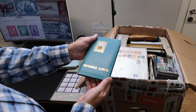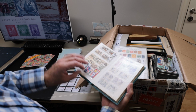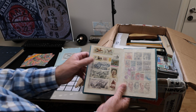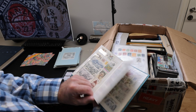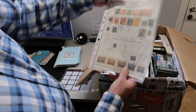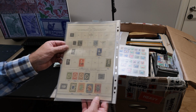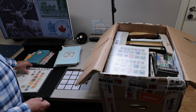There is a small stock book, Czechoslovakia. Looks like it's Czechoslovakia all the way through. These stamps are very nice. Russia, Georgia, Karelia, the Finnish part, which was included in Russian.